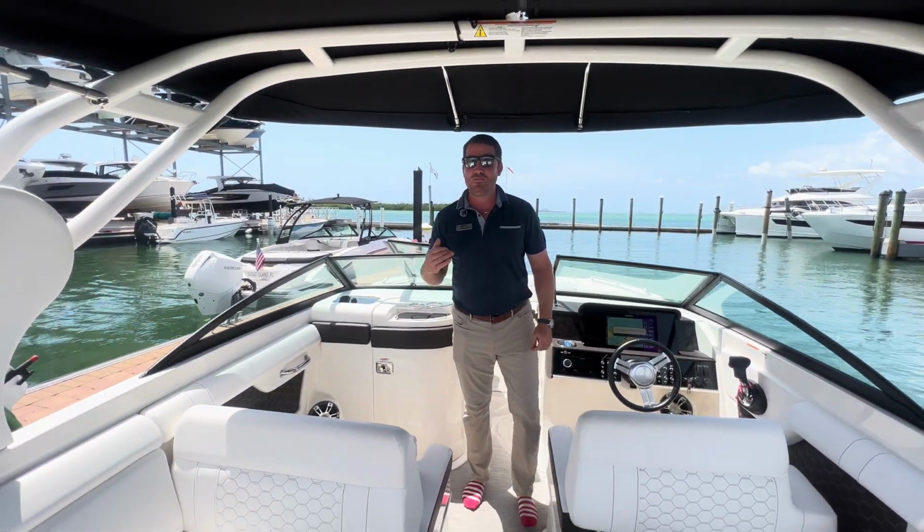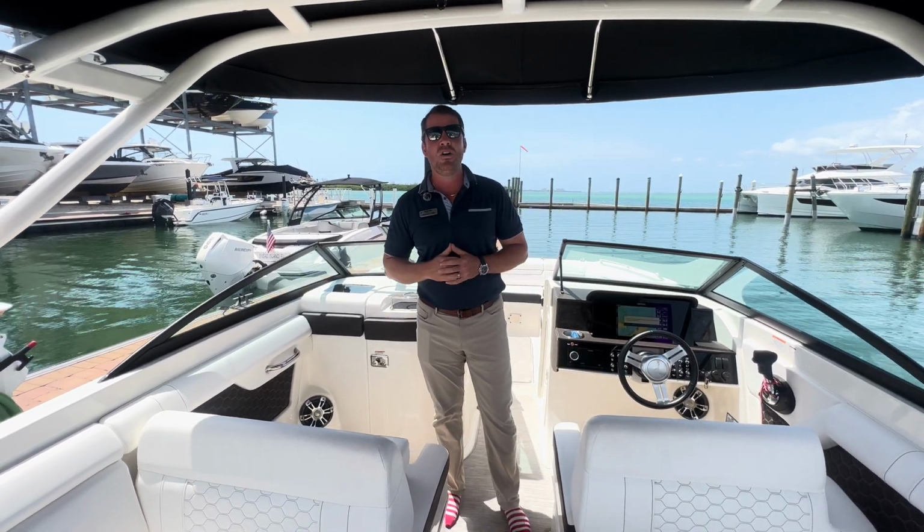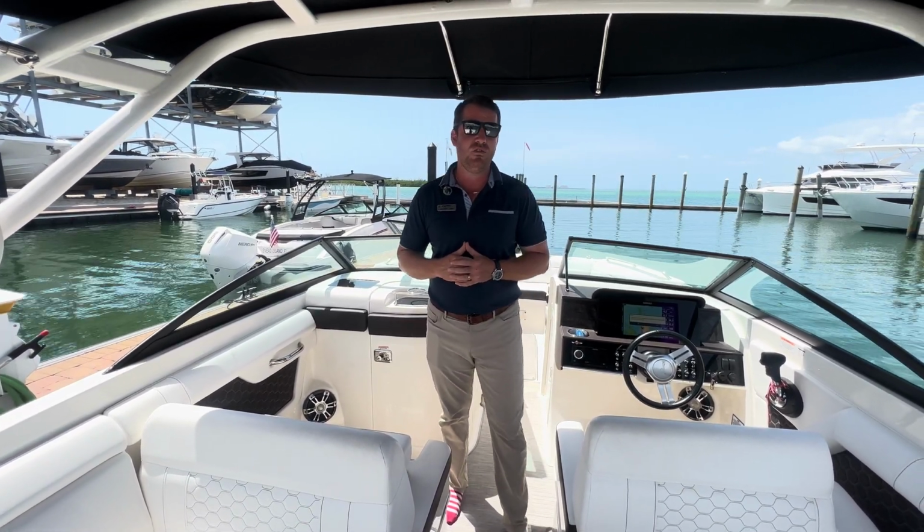In fact, you should probably make it a point to get to Sarasota and check this out. I'm Jeremiah Long. This is MarineMax in Sarasota, Florida, and this is our 2020 Sea Ray 270 Outboard.